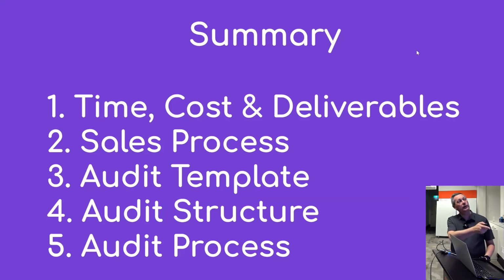So this is what we've looked at today: the time, cost, and deliverables, the sales process that I use to sell this as a service, the audit template, so you can download that. I'll put the links up on Meetup. The audit structure, so that core bit of analysis that I use, and the audit process as well, the step-by-step structure. Now, I've moved these things up and down, and from client feedback, the order I've got it just now seems a logical order for them to navigate through, go step by step. So that seems to work really, really well, but I'm always tweaking it.